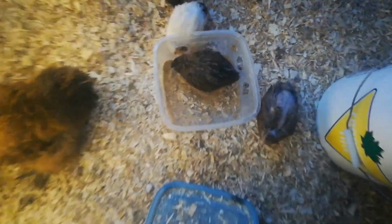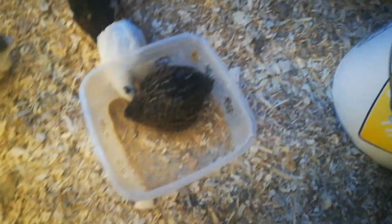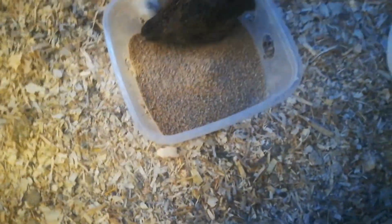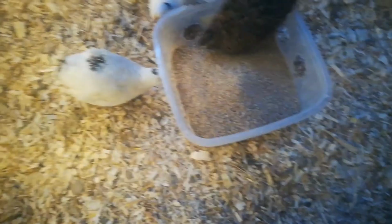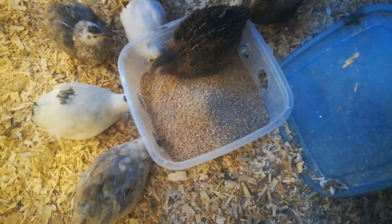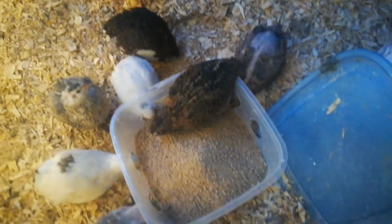So now we just have to feed them. But we have one hanging out in the feeder. She'll leave once I put food in it, or she'll kick it around everywhere. It's part of the reason that quails are so messy, is they like to kick their food. But we don't have a top on this feeder, primarily for the silkies, now that they're bigger.